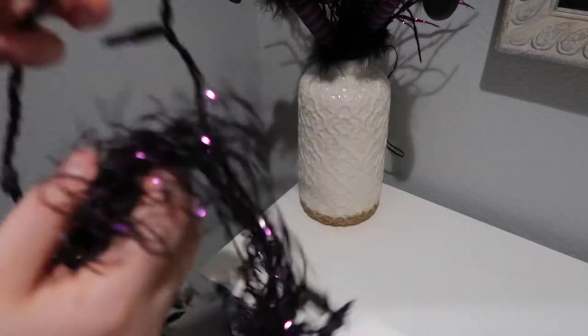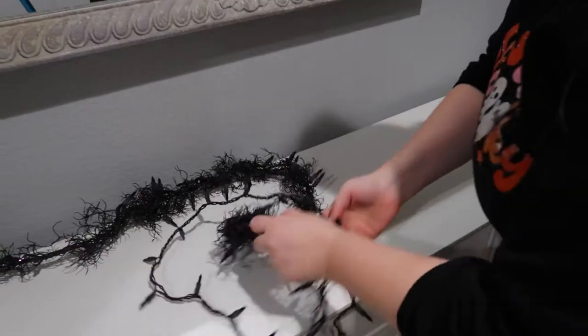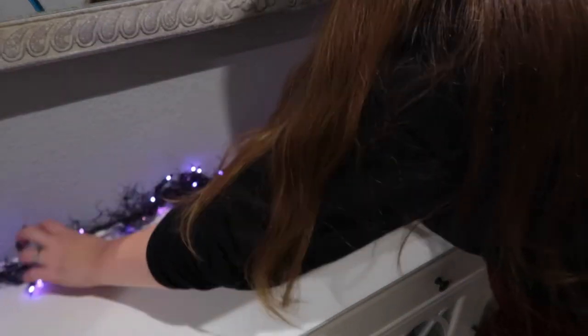So this garland is basically the purple version of that black sparkly garland I showed earlier, entwined with purple lights, and I'm just making a little background garland to go across the table.